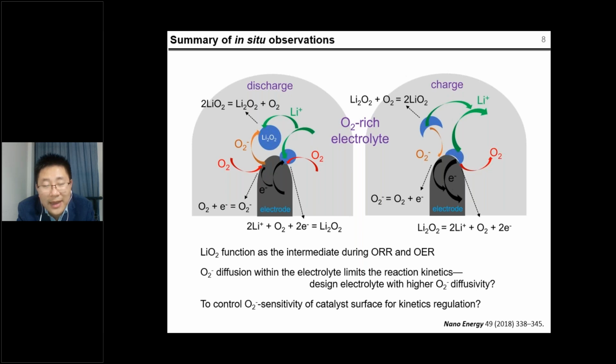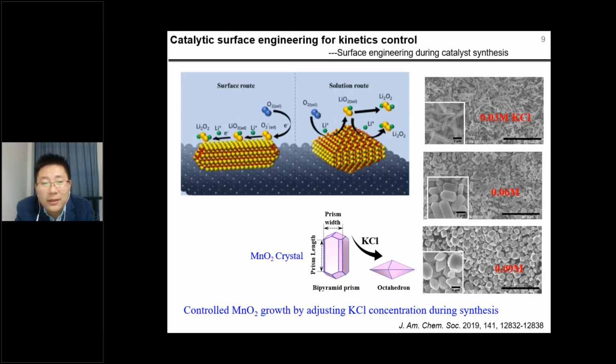So if we can design some electrolyte that is more favorable for the diffusion of superoxygen anions, that would greatly boost the reaction kinetics of the overall battery system. And also guided by this concept, we try to further consider that the superoxygen ions can be easily absorbed onto a lot of catalyst surfaces. So if we can modify the catalyst surface using a surface engineering strategy, maybe we can control the absorption of the superoxygen species. Maybe that can help us to control the overall reaction process. And then we came up with this idea.